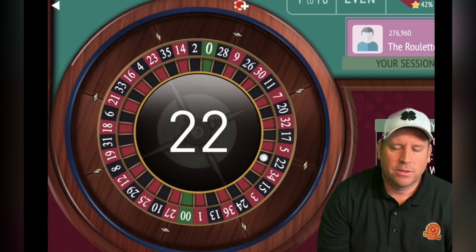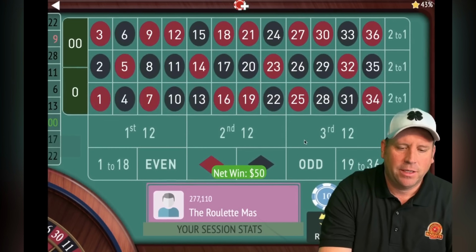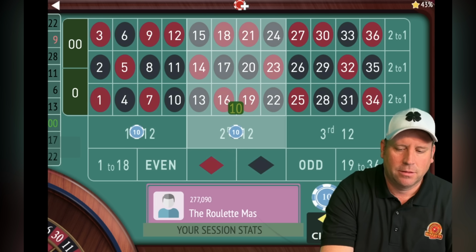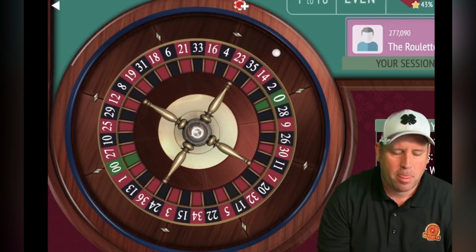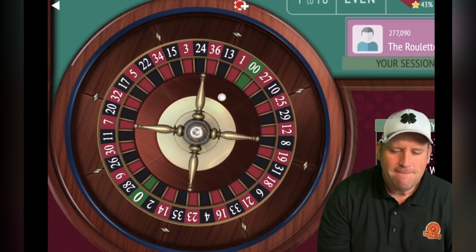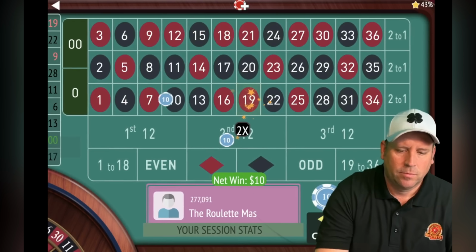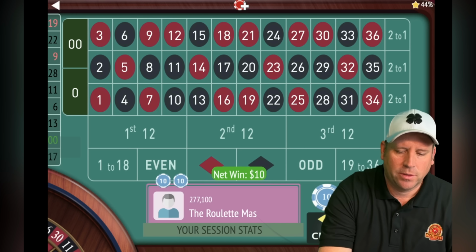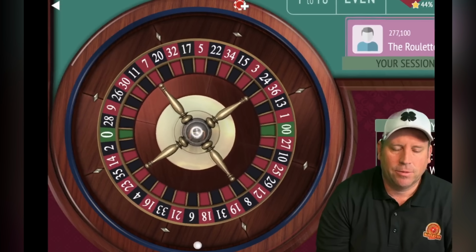Okay, we got the win. So we know we're in session profit. We're up 470, and then we go back to 10. And let's spin. That's a 19 red. Okay, that's a win. So we'll rebet. Check our balance. We're up 480, and here we go.